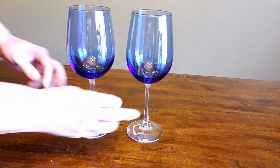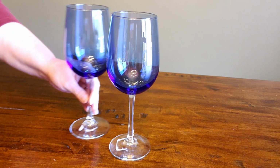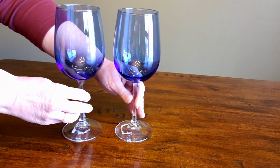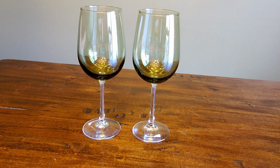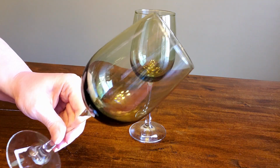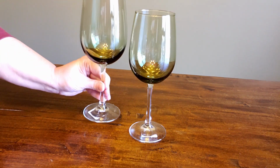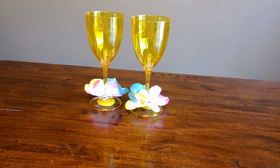Now we're switching over to Dollar Tree. All this came from Dollar Tree. Look how pretty all these glasses are. And I gotta tell you, I went crazy buying dishes at Dollar Tree. I think their stuff is so well made for only $1 a piece. I am just really impressed.